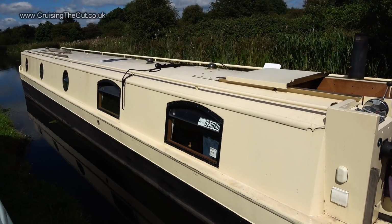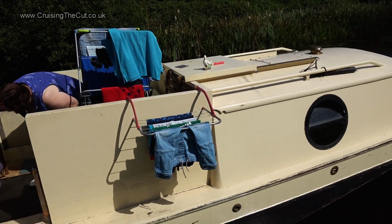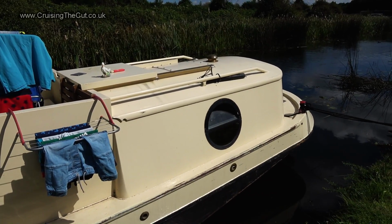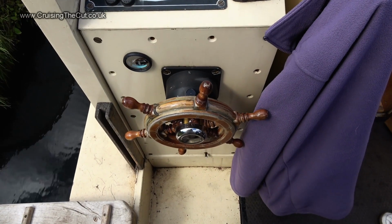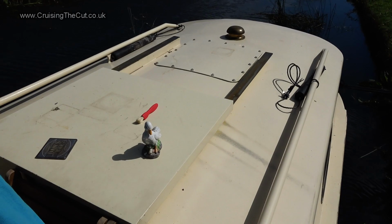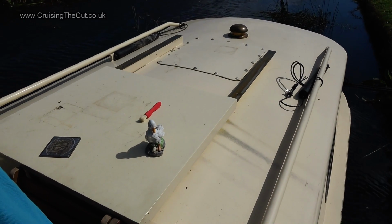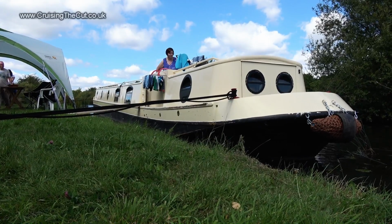Here's another interesting boat, about 62 foot or so, but look, a steering position in the middle and a back cabin. The controls are all standard except that instead of a tiller you've got a wheel, and then behind you that cabin with its own hatch and soon apparently a sunroof where that bolted square of metal is. I really like this boat, quite fancy one like that myself.